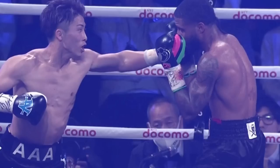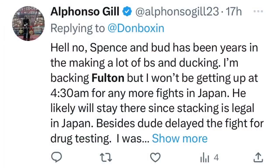A hype job that Top Rank built, even though Naoya Inoue was already an accomplished fighter before Top Rank decided to sign him, before Top Rank even came into it. But these mongoloids, they can't be bothered to do the research before speaking out of turn. It's always the same. And some claiming that the only reason that the fight happened was because Stephen Fulton pursued it, not realizing that Naoya Inoue petitioned the WBO for super champion status so that he could fight Stephen Fulton straight away. These morons! These idiots can't be bothered to read a 2-minute boxing scene article to educate themselves.